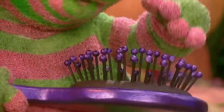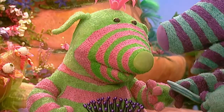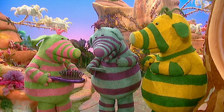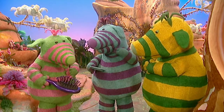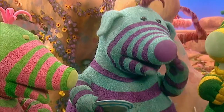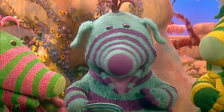Hello, Pom. Look what I've got for your hairhog. What's that? Some water. That's what real hedgehogs like. So maybe yours will too. Oh, thank you, Florrie. Pretend hedgehogs are good because you can play with them. You can't play with a real hedgehog.